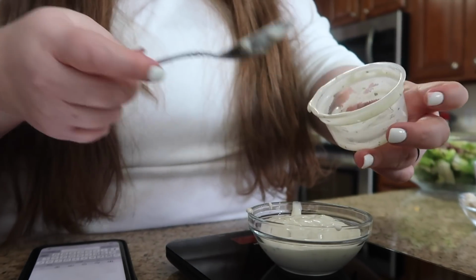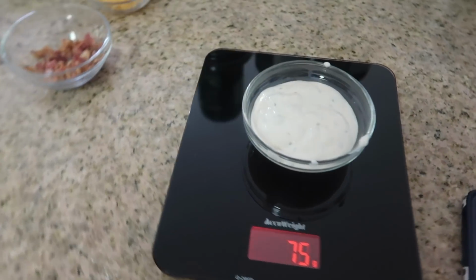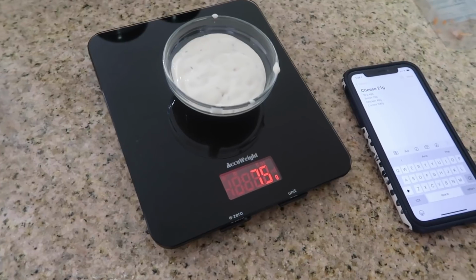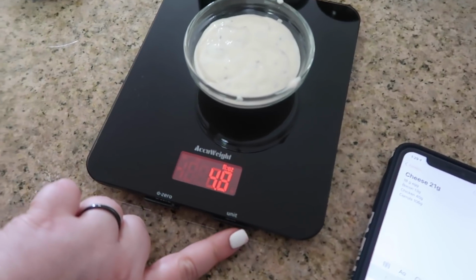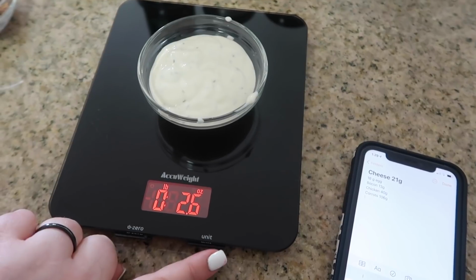Anyway, I decided to go ahead and weigh out how much dressing they actually put. So this is just regular ranch dressing. I think it's buttermilk ranch dressing to be specific. They say to eat only like 1.5 tablespoons. Well, a serving is generally 2, but there's way more than 2. There's over twice the normal amount of dressing, like a normal serving size.